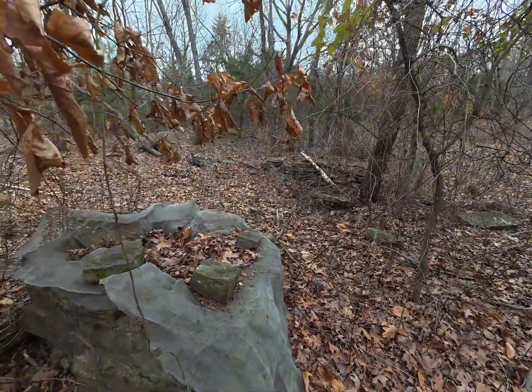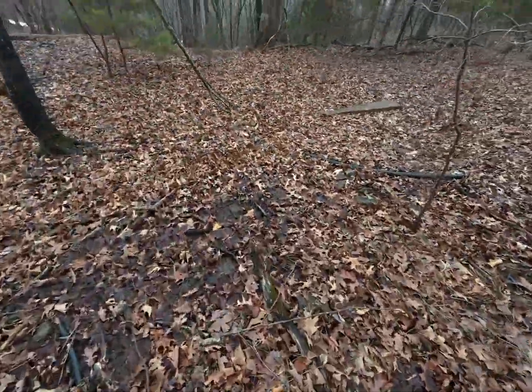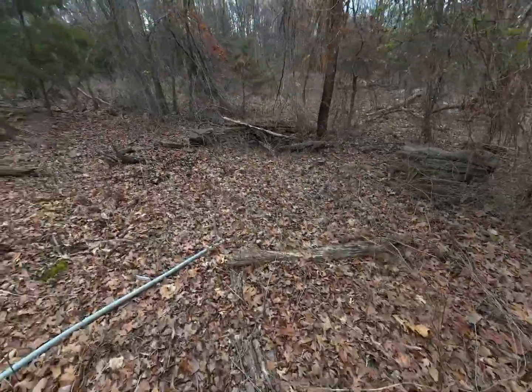We got some more wall over here. This is kind of a retaining wall. There's just so much brush and thicket in here. It's just, god dang, dude. These thorn bushes are so bad. But here's the well.